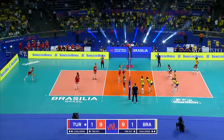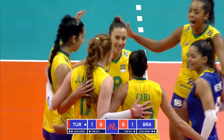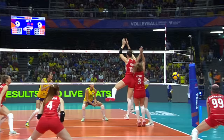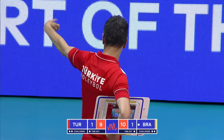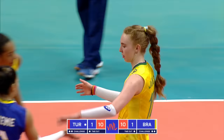Nine all. Julia Bergman, yeah, with the receive, the give, and the go. Part of the 2019 VNL squad, Julia Bergman, but a very impressive young woman. And it's the nation where she was born, Germany. A really good points tally in their VNL opener in week one for Julia Bergman. Not the serve that she wanted there, though.